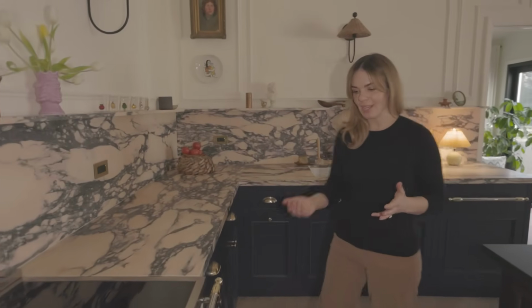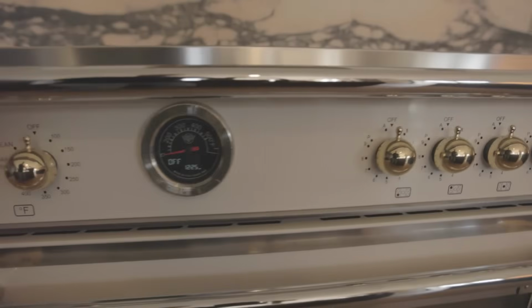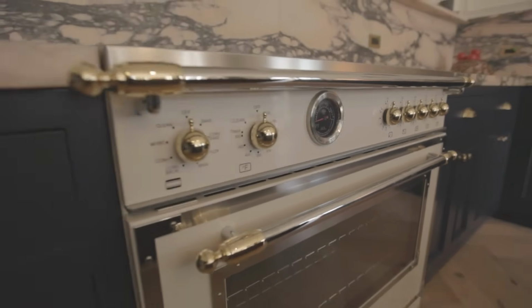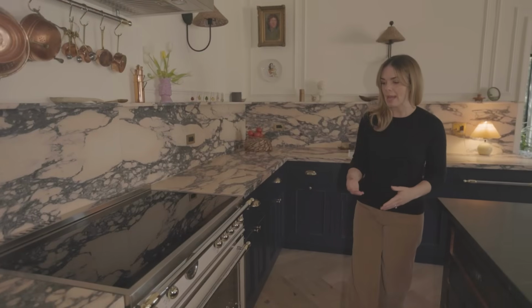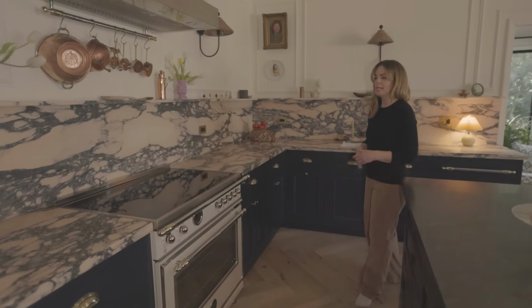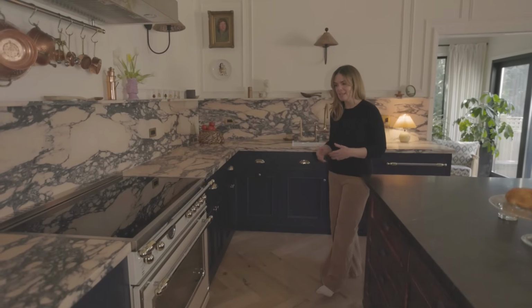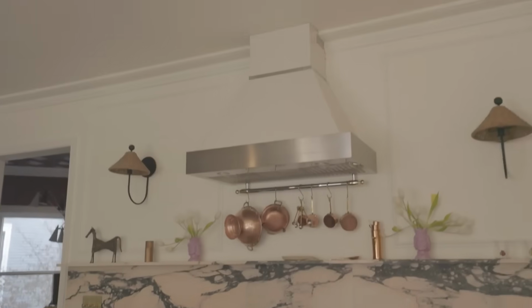So the next thing was the Bertazzoni appliances, which is a brand I have been wanting to work with for the longest time. And I absolutely love their Heritage Series line because it's this perfect marriage of modern and vintage aesthetics and just incredible functionality.